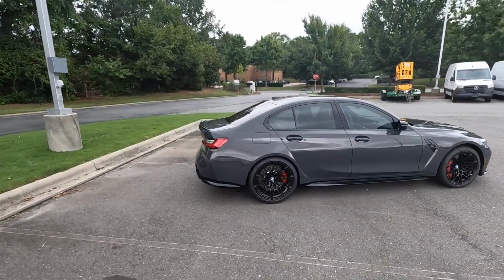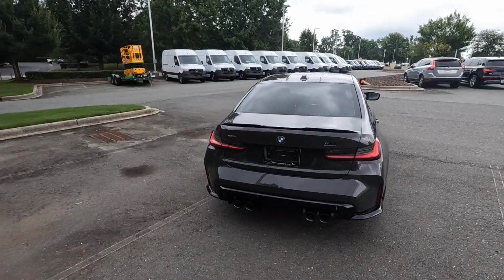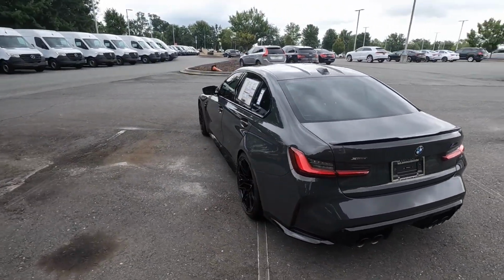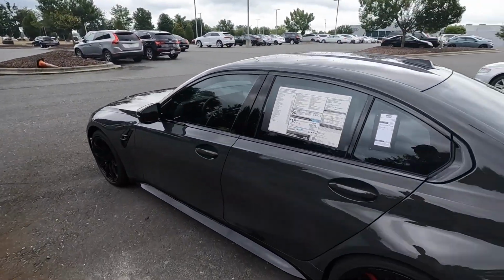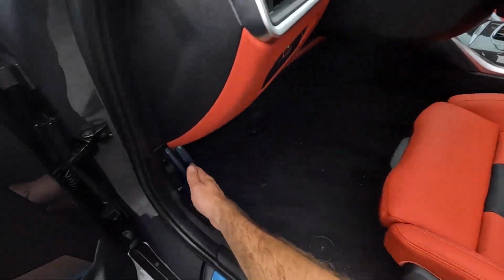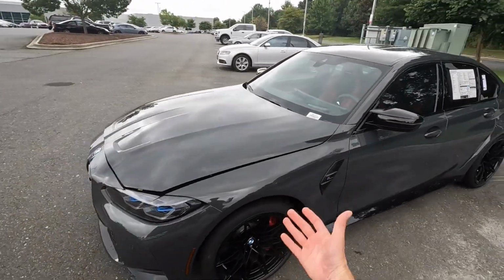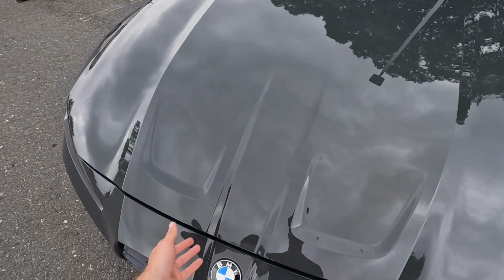So in front of us, we're going to take a look at this 2024 BMW M3 Competition. It's finished off in Dravit Gray Metallic with an MSRP just over $94,000. We have a few packages included on this model, so it's pretty well equipped for a very performance-oriented family-style sedan.